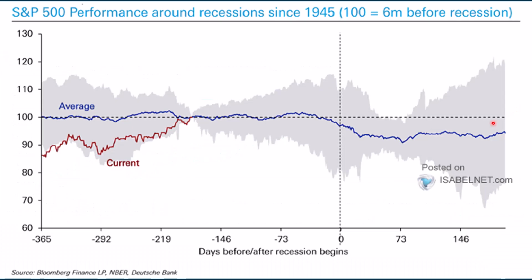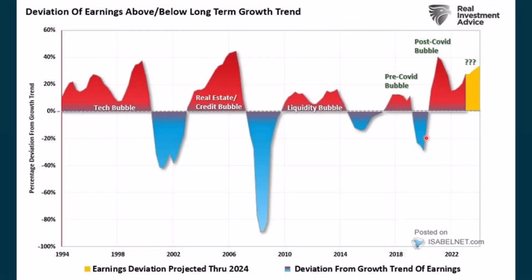Then looking at the performance of the S&P around recessions, going back to 1945, this is the average overall, where once we get back to being more normal with no more inverted yield curves, this is when we start to see some weakness coming into the market. But we're not at that point now. Then the deviation, either above or below earnings, we're still above. And the earnings are quite optimistic. We don't know if they're going to continue to go up. At least that's what the forecasts are. But then we have to see what the reality is.